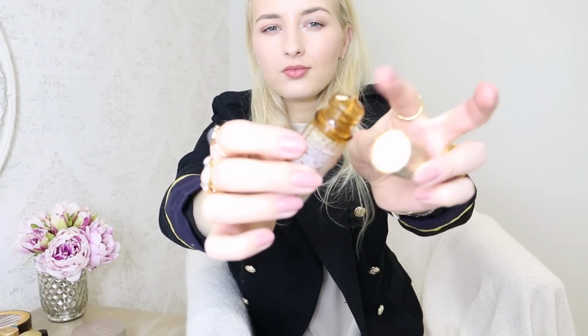So it has a little nozzle right here. I also find that this gets a little bit messy. It leaks a little bit, and being a self-tanning product, it can stain other things. So make sure you really close it tightly. Other than that, this is an absolute repurchase without a question.